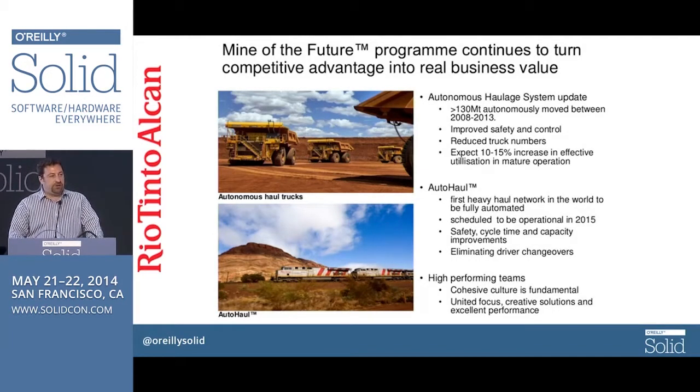So the top picture here are autonomous haul trucks. These trucks are fully autonomous. There's not an operator in them. They will navigate the mine site. They will go to the diggers, wait to get loaded up, and then take a route home, all without any human intervention required. And then at the bottom, you see one of our rail systems. Next year, this is going to go live. It's in testing now. This is going to be the first heavy haul network in the world to be fully automated. So no human intervention required from end to end. This is a first worldwide. And so it allows us to move more ore, more consistently, without human intervention, without operator fatigue, and with less maintenance required.